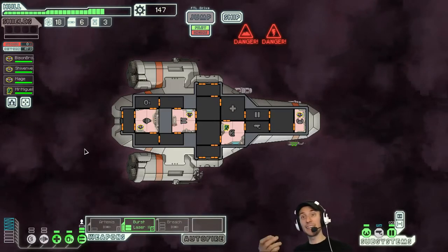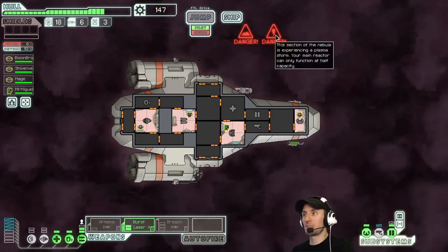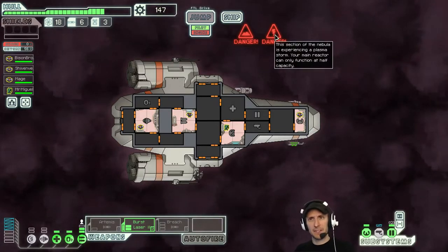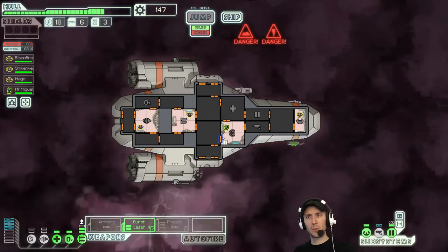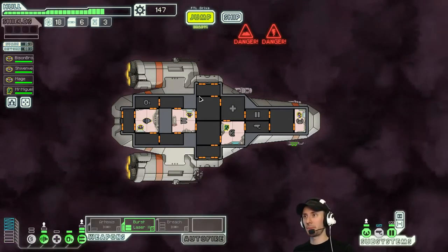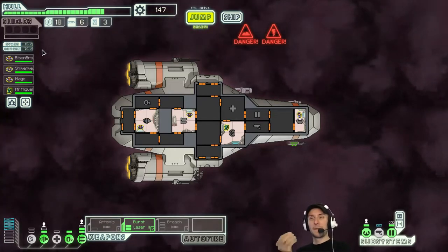All right, the ion storm. The ion storm actually removes a lot of your energy from your reactor. You can only run the reactor at half, I guess. So let's see here. We're good to go there. We've got 147 scrap. We can't jump. Why can't we jump? No power to the engines. So now we'll be able to jump.